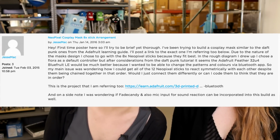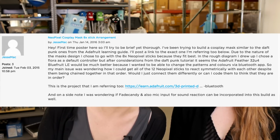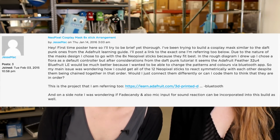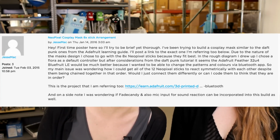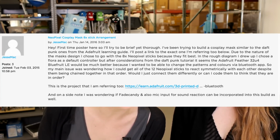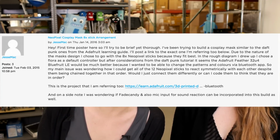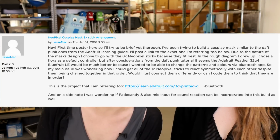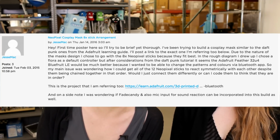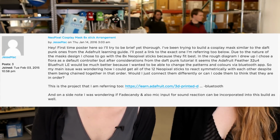In the rough diagram I chose the Flora as the default controller, but after consideration from the Daft Punk tutorial, it seems the Adafruit Feather 32U4 Bluetooth LE would be a much better choice because I want to be able to change the patterns and colors via the Bluetooth app. So the main issue I was wondering is how I could get all 12 neopixel sticks to react symmetrically to each other despite them being chained together in that order. Would I just connect them differently, or can I code them to think that they are in order?